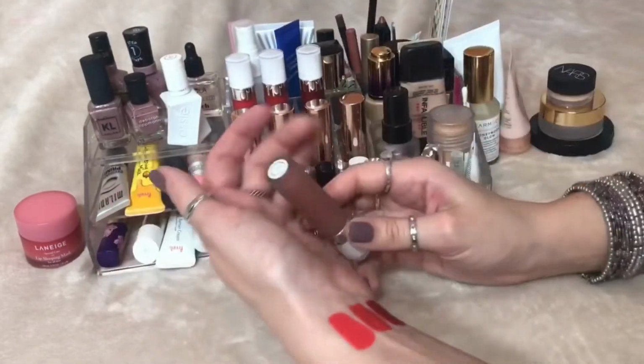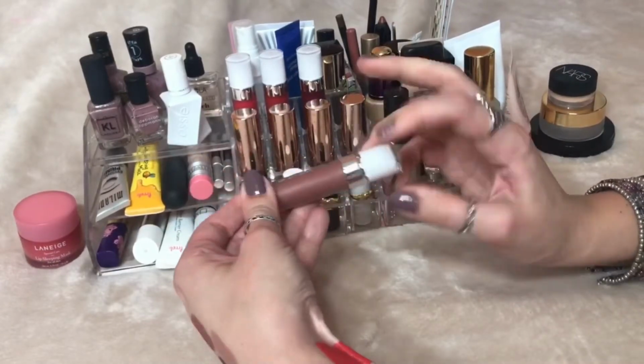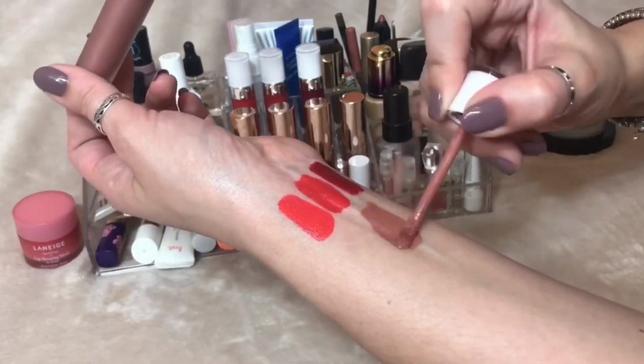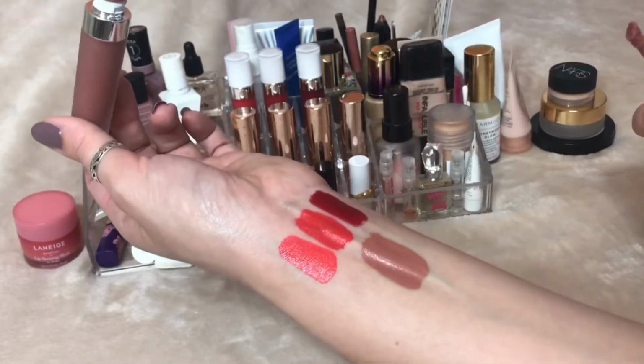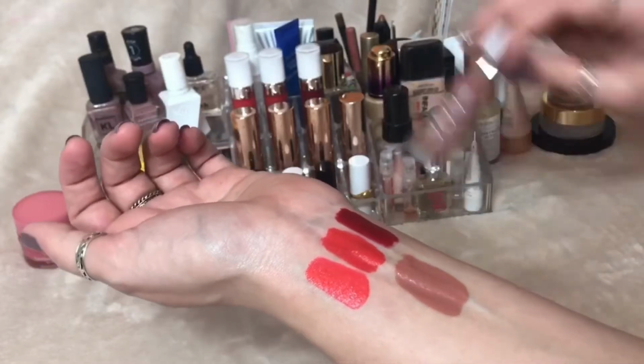And then we have my all-time favorite nude. This is Truffle, and I love this shade. This is like my everyday Your Lips but better, nuder, more pigmented, I don't know, but I love this shade. It's like my go-to liquid lipstick.